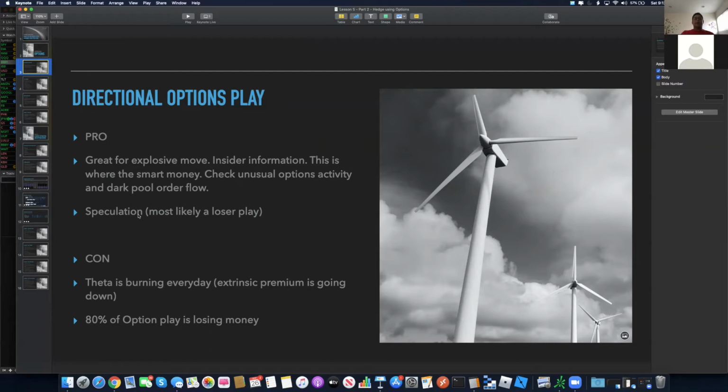comes in. Now, for speculation, if you're just buying options for speculation, most likely you will lose money, because you're just betting and you don't have any information or the date, because those are just speculation. Most likely, like I said, if the stock doesn't go up to the X dollar that you are betting on, then the option price, the premium, will go down in value every single day. Okay, that would be the con right here. Theta is burning every day.